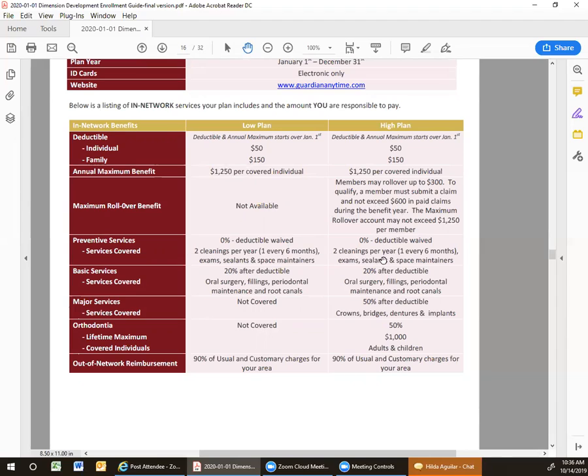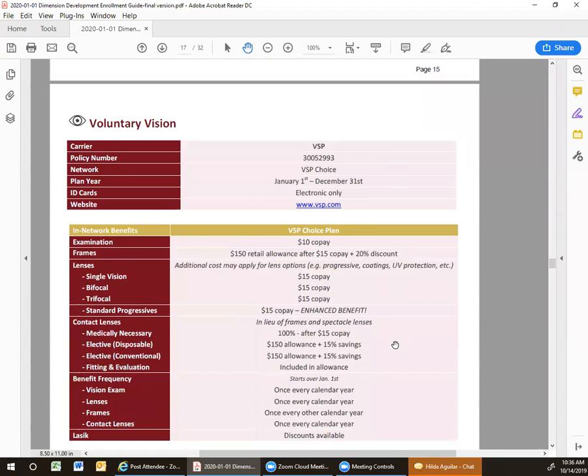Two teeth cleanings per year are covered at $0, but if you go into the dentist and they find a cavity, then that cavity is going to have to be filled. And so the high plan has more coverage than the low plan. The high plan also has orthodontia benefit if that is of interest to you.